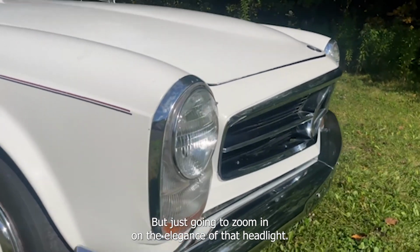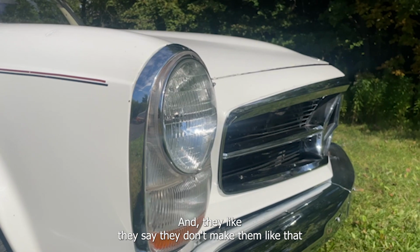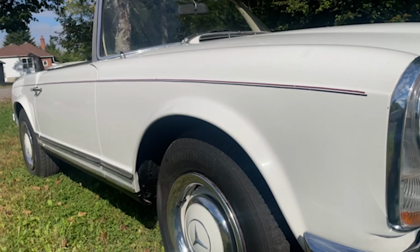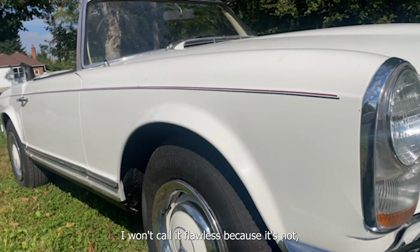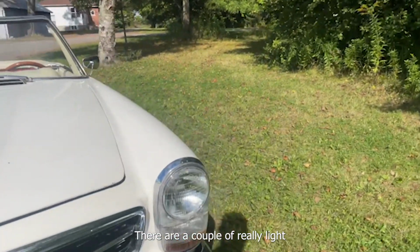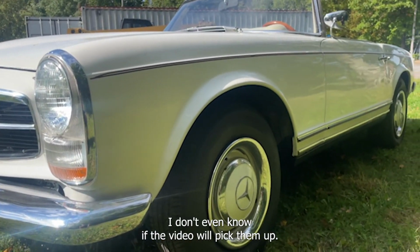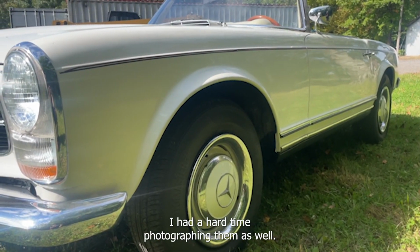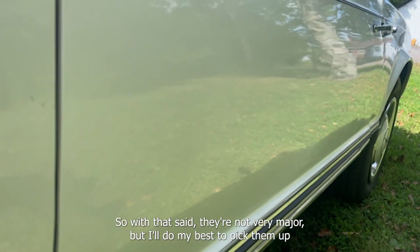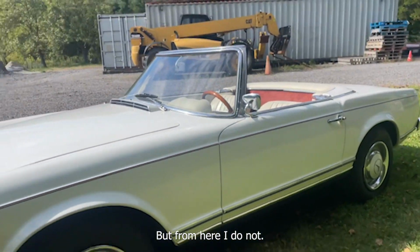But just I'm going to zoom in on the elegance of that headlight. It really is a pretty piece, and like they say, they don't make them like that anymore for a nice 60-year-old car. But looking down the side, I won't call it flawless because it's not, but it's very presentable. On the driver's side here, there are a couple of really light dings in the driver door. I don't even know if the video will pick them up. I had a hard time photographing them as well. So with that said, they're not very major, but I'll do my best to pick them up with the video camera so I can see them while I'm standing this far away, but from here, I do not.